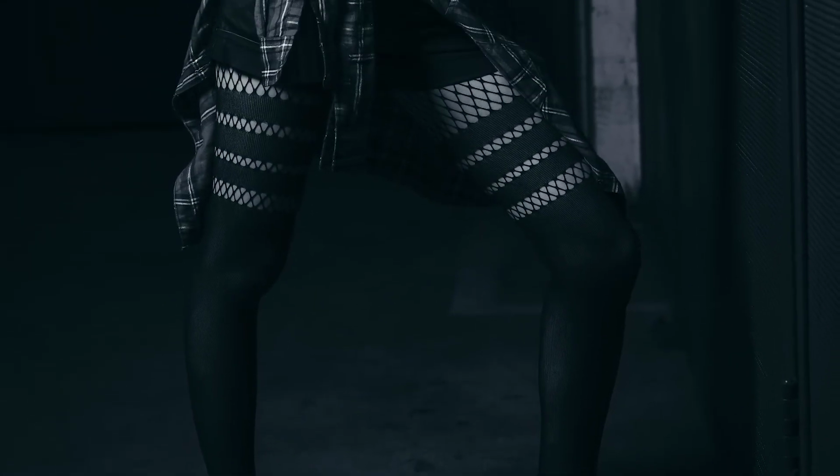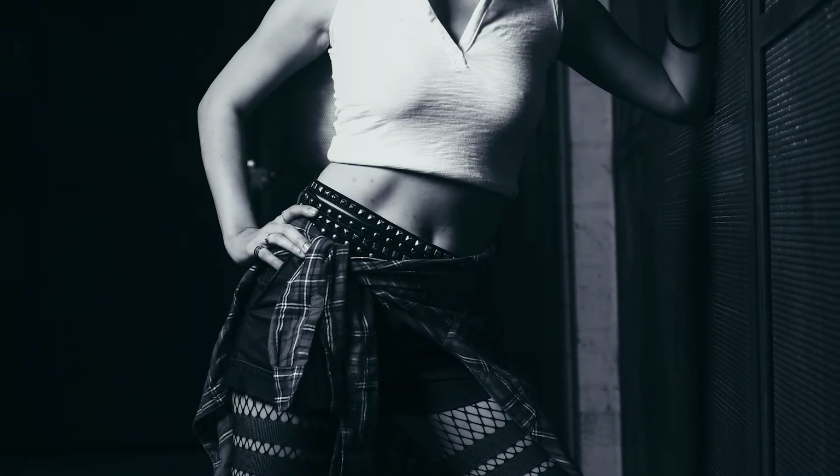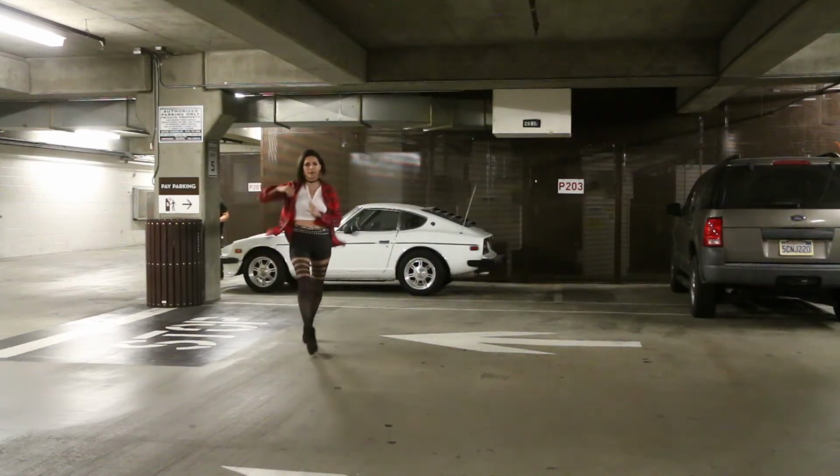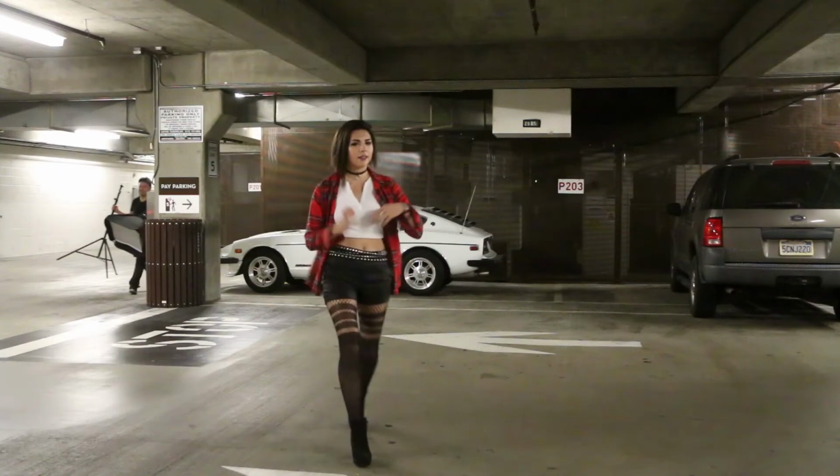What I used was the newer portable flash with the Goldilocks softbox on a stand, and then we used the Nissan 240SX as our props.